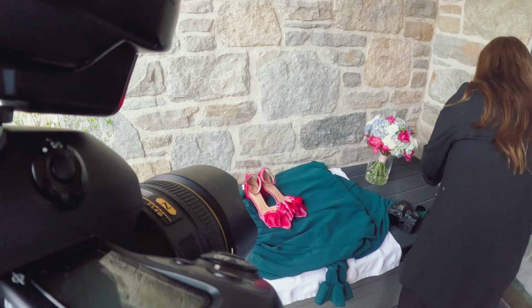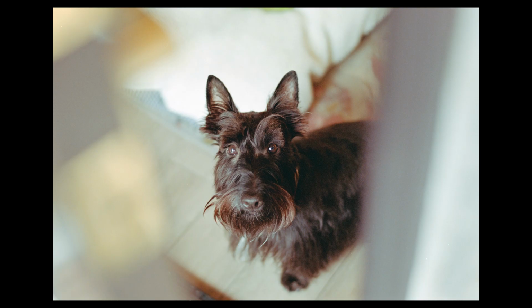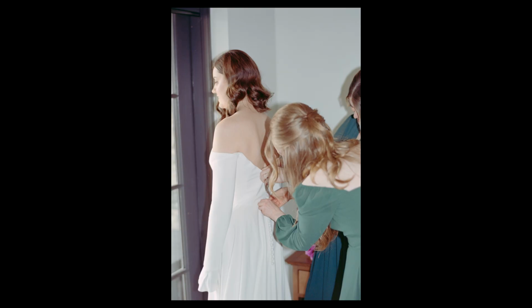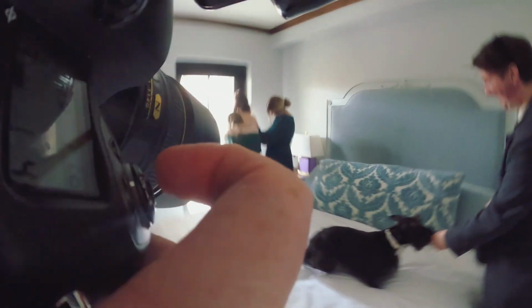Here is Lindsay putting together a flat light. That's a dog, by the way. You ever seen a dog before? I've never seen a dog before. Tim hasn't either. This is the first dog Tim's ever seen.